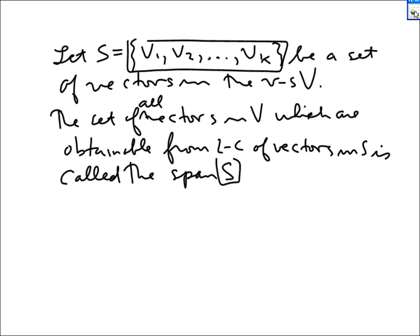What does span of S mean again? It's the set of all linear combinations from those vectors. And when you take a linear combination of those vectors, you get another vector. It's the set of all of those vectors that came from linear combinations of all of these. Well, my question is, is V2 in the span of S? Is V2 an element of the span of S?